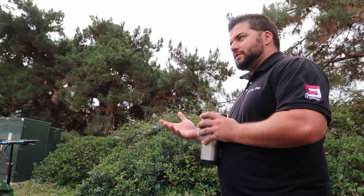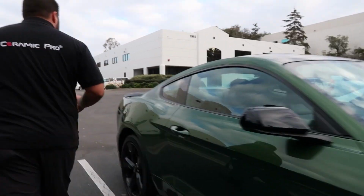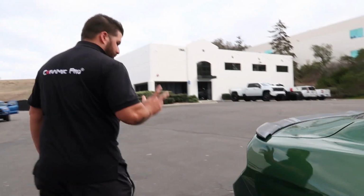Let's go ahead and get into some of the mods that I have done already and some of the mods that I am definitely going to be getting done in the future because I'm very excited about them. The first and foremost thing that was on my mind, I did this after 1 week of owning the car, is I took it to Ceramic Pro Carlsbad for ceramic coating on the full body and PPF on the full front end, including the A-pillars.